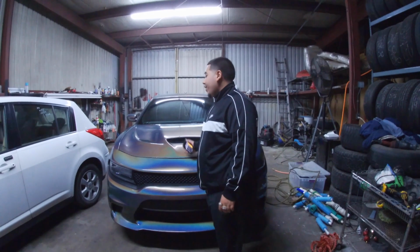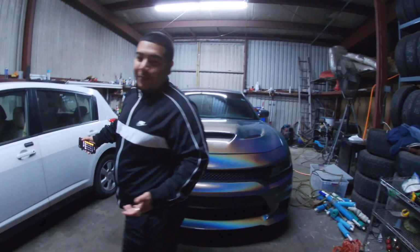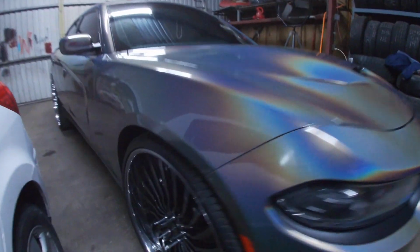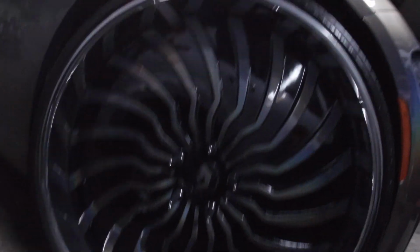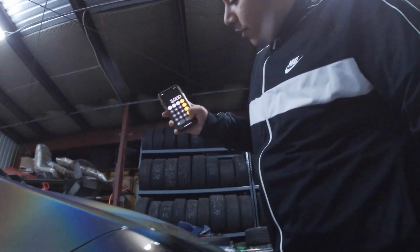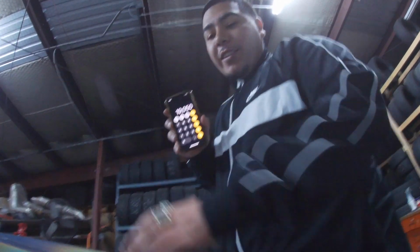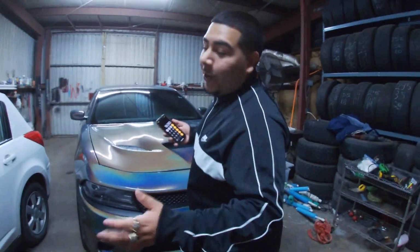After we finished the motor work, I went and bought the rims. Now these is 26-inch 4Gs. If you know about rims, you know 4G autos ain't cheap. On the wheels alone, I spent $3,000. So we're gonna add $3,000. That puts us at $19,050. That's just the wheels and the car. Okay, so we still got a long way to go.